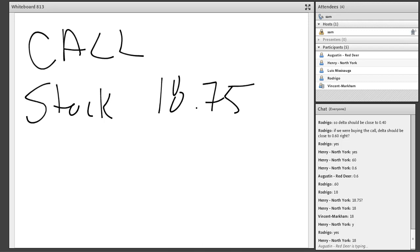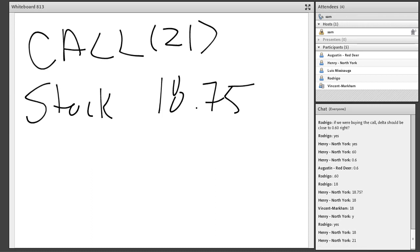Not the 18. You're looking at the whole amount. I just want you to tell me, what's the call worth at the end of the month? The call that I sold at the end of the month is worth how much? Do you remember the call we sold? We sold a call with a strike at $21. The stock's still at $18.75. So what is the call worth at the end of the month?